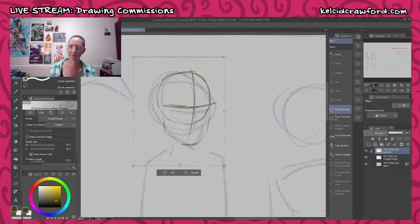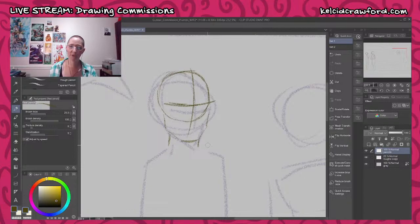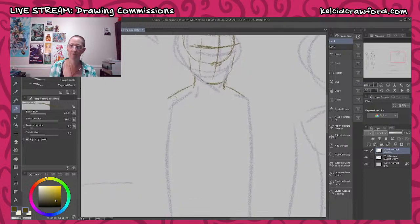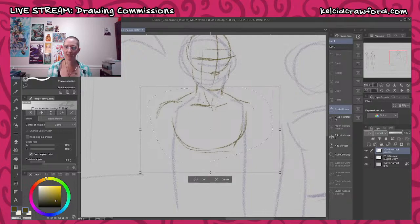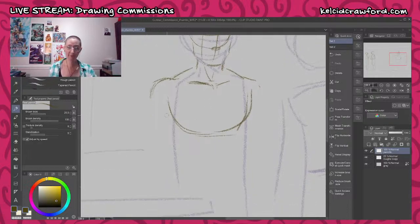Here's the head size a little bit. That's a bit big. See, this is why I like doing digital pencils, is that I can just do stuff like that. It's great. Okay. This person's going to be a bit more broad. Again, this is why I like doing digital pencils, because I can just do stuff like that without having to erase, draw again, erase, draw again.